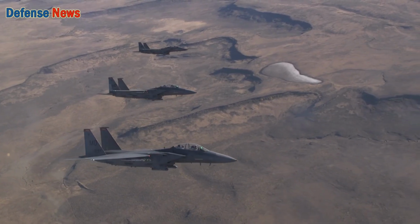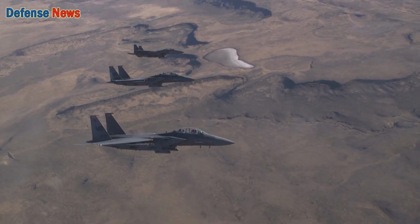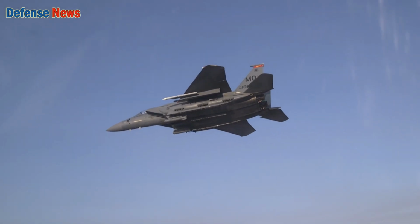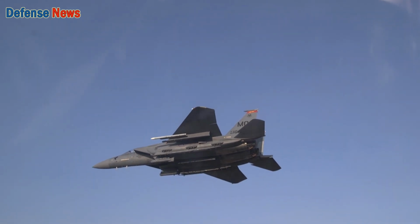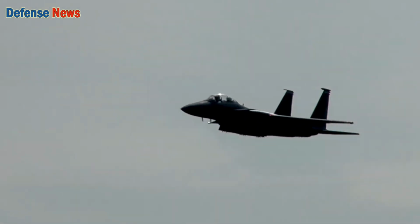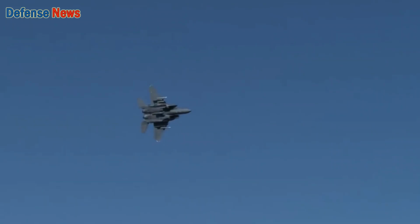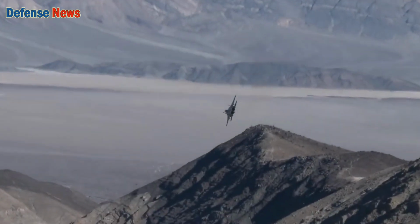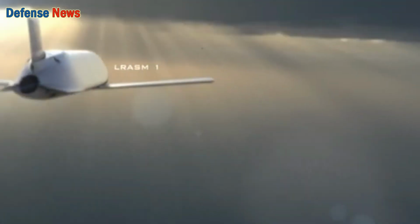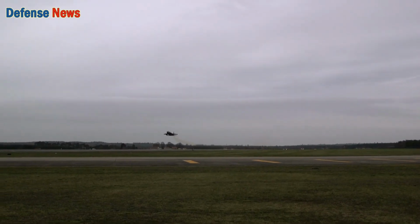The move also demonstrates the increased operational flexibility of the U.S. Air Force in the face of modern warfare challenges, where dominance at sea is becoming increasingly important. With the combination of advanced missile technology and superior capabilities of the F-15E and F-15EX, the U.S. strengthens its position in maintaining air and maritime supremacy, while posing a greater threat to enemy warships.